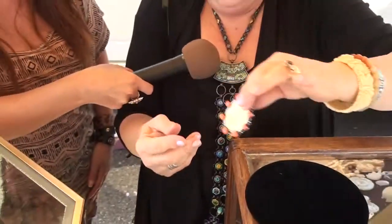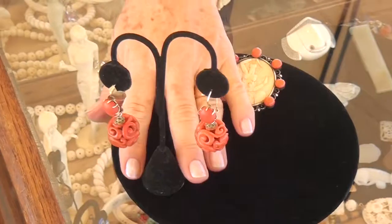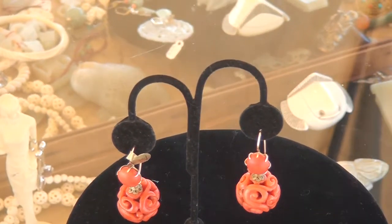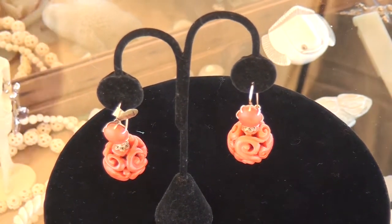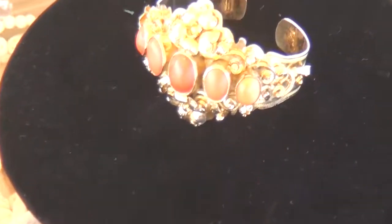That is of a lady with a snake. That is sexy, don't you think? Yes, that is sexy. 1860s earrings from a Mandarin court necklace. Wow. Those are elegant. 1860s to 1880s. Carved with dragons. Victorian Italian. Oh, with a gold gilt.